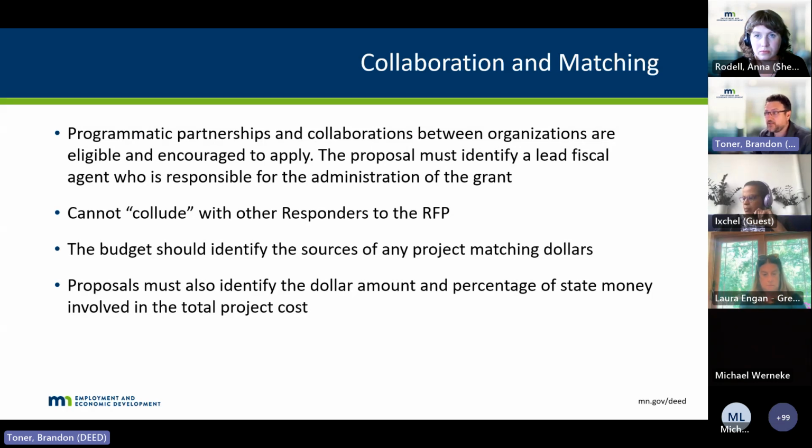The budget should identify sources of any project matching dollars. You may have private funders, you may have local funders, you may have federal funders. You may be receiving funding from other state sources. Thing to note is that other state money from other sources is not considered match. And matching funds that are already targeting other programs cannot be considered match.